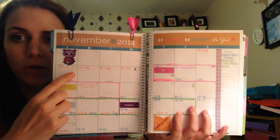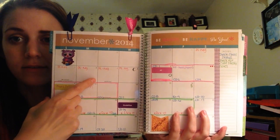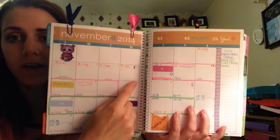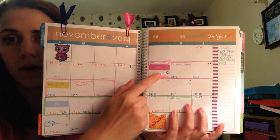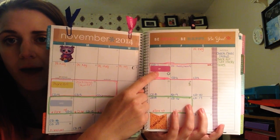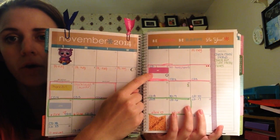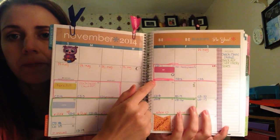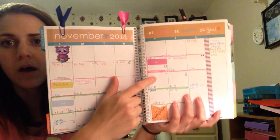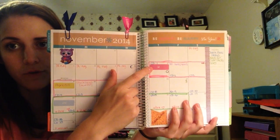So this just marks when I took a pregnancy test this month. And I actually ended up getting my period on the 6th, which I marked cycle day 1, and I also added an AF sticker, so I know that was the first day of my period. Now, how I have this marked in mine, of course you can choose different colors if you want to. This is just the colors that I chose, as well as your stickers, if you order those.